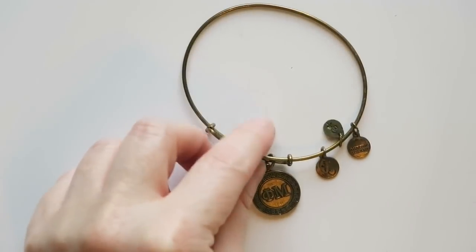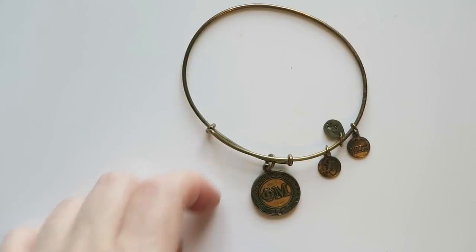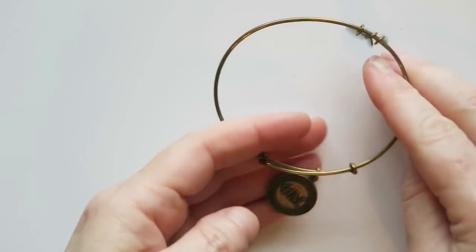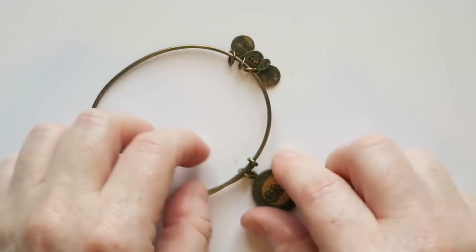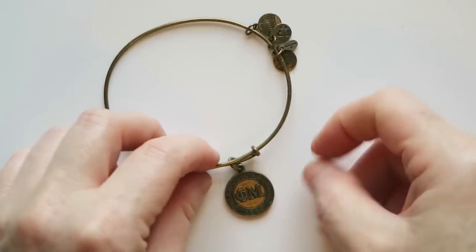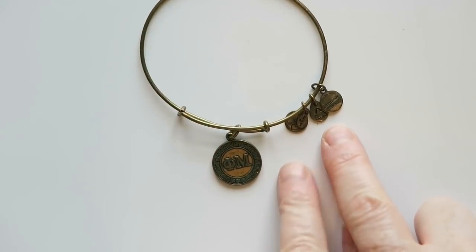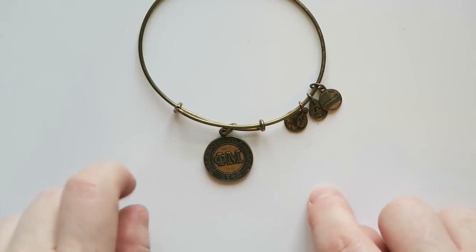This one is an Alex and Ani, is that an Omega? Mega? Omega Mega? I don't know what the M is. Is the M Mega? Omega Mega? All right. Anyway, it's for some sorority, I'm sure, that I don't know about. And it's got a bit of wear to it, but maybe it'll still sell.